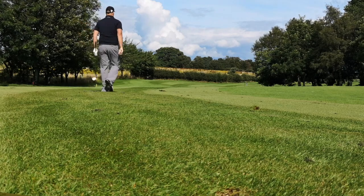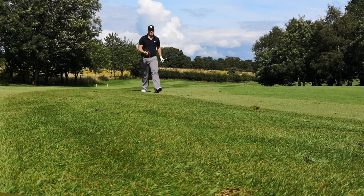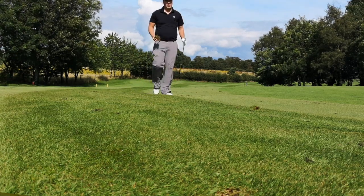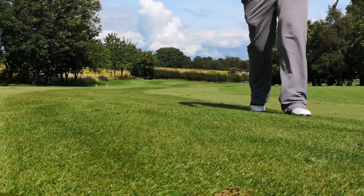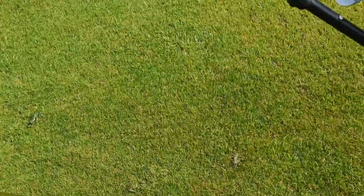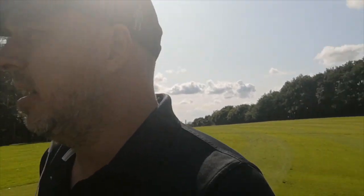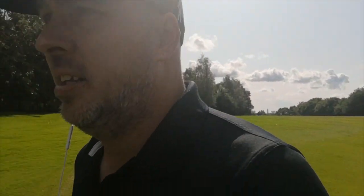That is safe as houses. It's my strongest shot in my bag. It's very straight. You know, there's not much more to say really. It's just a very conservative, you know, sensible shot. It's not exciting. Your playing partners aren't going to say to you, amazing shot, well done, because it's boring.